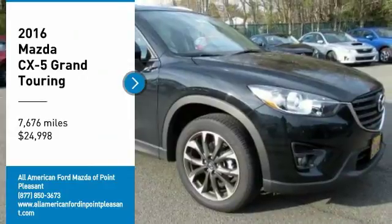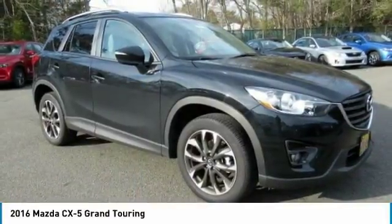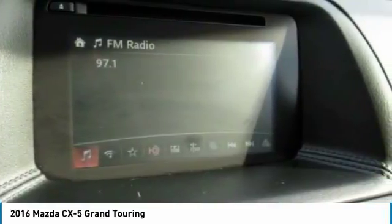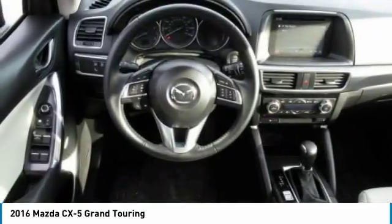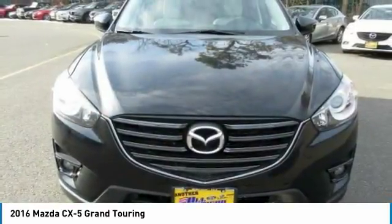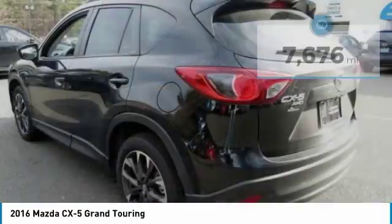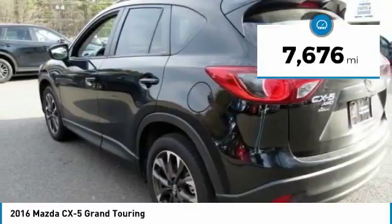For the right vehicle, check out the 2016 CX-5. With its fuel-efficient engine, engaging driving experience, and daring styling, the Mazda CX-5 is a good choice for those seeking a sporty yet thrifty crossover SUV and is priced below $25,000. This vehicle has less than 8,000 miles.